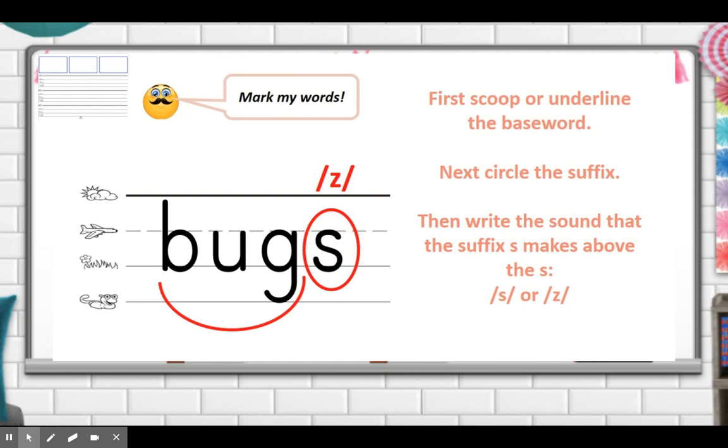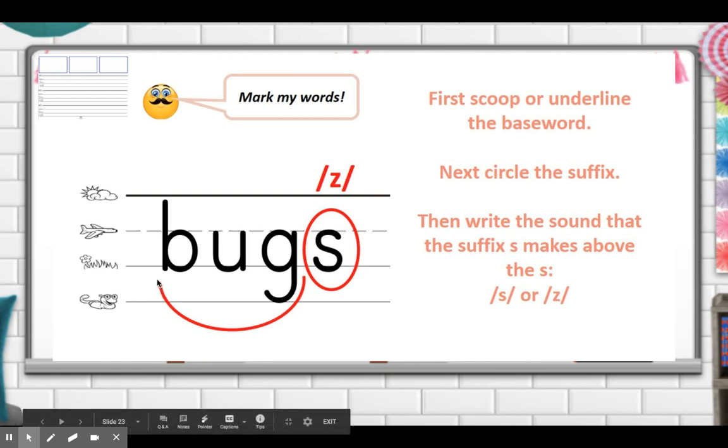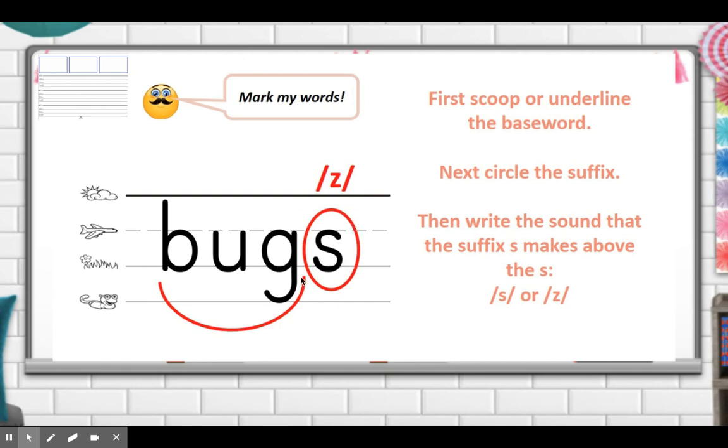Now I want you to take out your dry erase boards. And if you're at home, you can write this on an index card or a notebook. But this is how we mark a suffix s. First, we scoop or underline the base word. Next, we circle the suffix. Then we write the sound the suffix s makes above the s. So I have a dash here, the z, and another dash because this s says the z sound. So I want you to practice writing this on your dry erase boards. And I want you to practice marking.